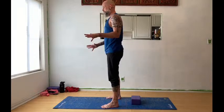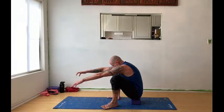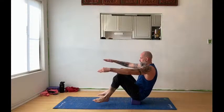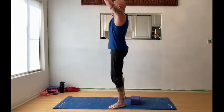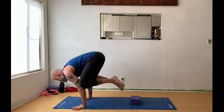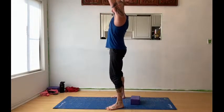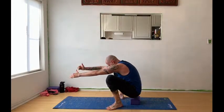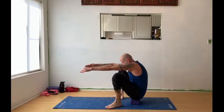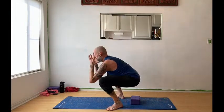There's no rush in any of this. You actually want to be able to control the entire thing. Start to squat, sit your butt down, find boat, extend your legs out. Put your feet down, come back up to stand. Squat down, hands down to crow. Tap your feet, back down to stand. 1. Make a little meditation out of it. Squat to boat. Back to stand. Squat to crow.